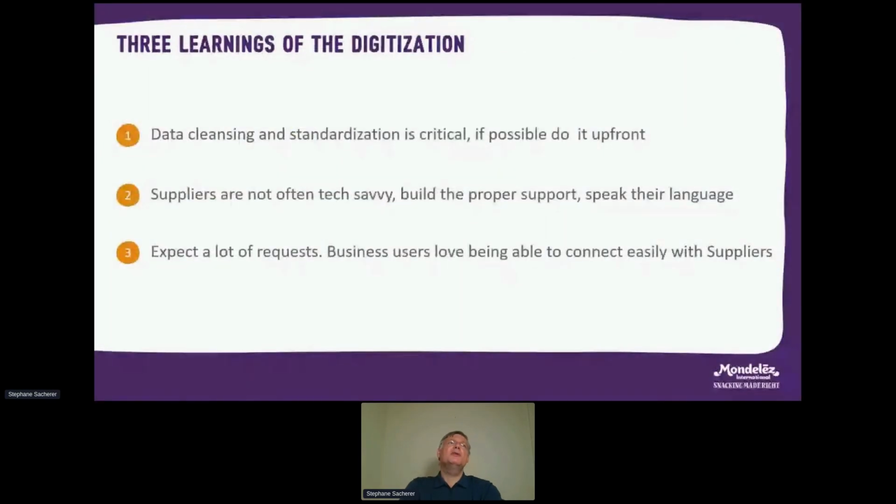Last slide, some of the key learnings. The first one, I suppose you see that in any project or transformation that you do, is look at your data first. Try to standardize and cleanse the data. We've done a lot before the project. We also did a lot in the project, and we know that we still have a lot to do after that. What is very important on that first point, if you think of digitalization, is that suddenly your data becomes available and visible to everybody.